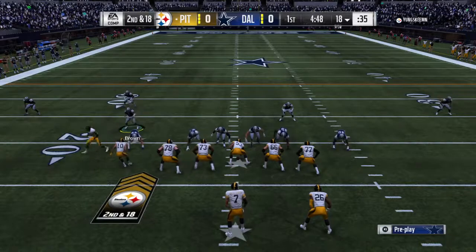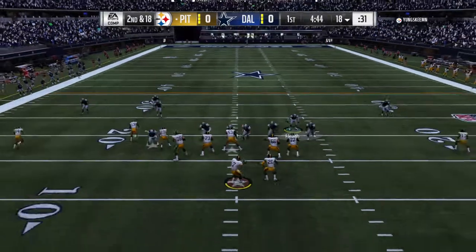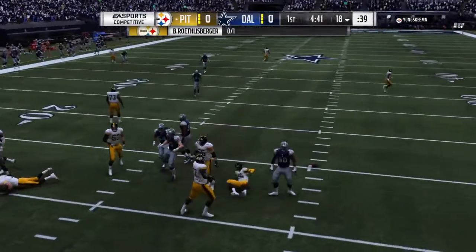Coordinator, and I see an all-out rush like that, I file it away because I'm going to use their aggressiveness against them as this game goes on. I'm going to hit them with a screen soon. And that is incomplete here.